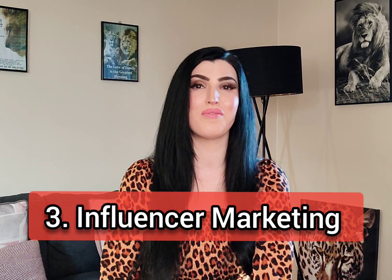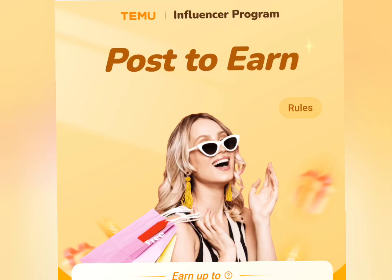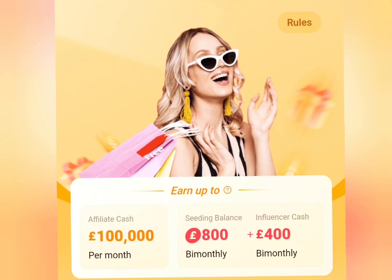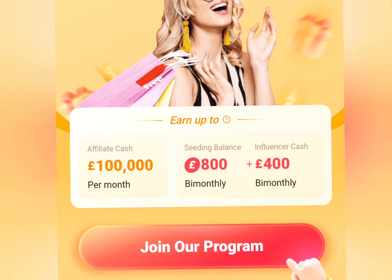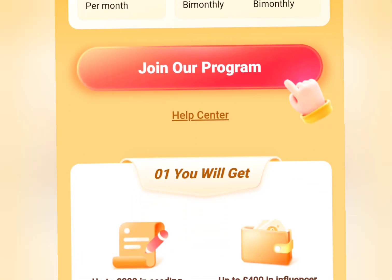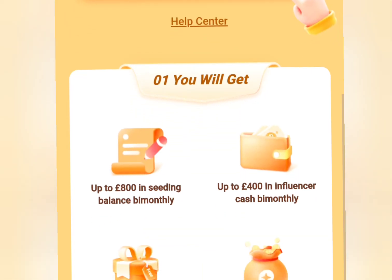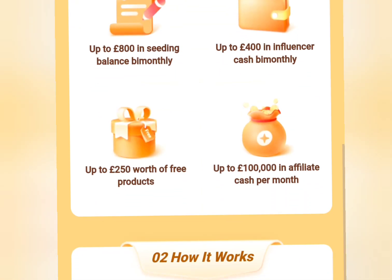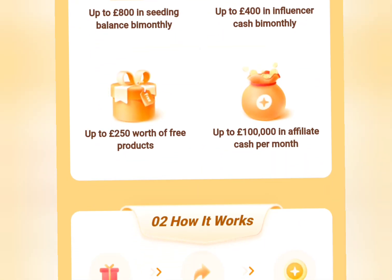Third idea is influencer marketing. This involves partnering with Temu to promote their products to your followers. You can find all the details about Temu influencer program on their website or app. It shows details about how much you can earn per month and how you join the program, and different details about what you will get and how it works.